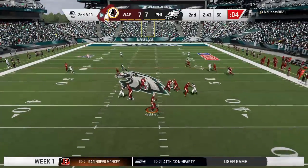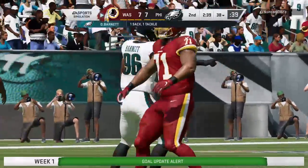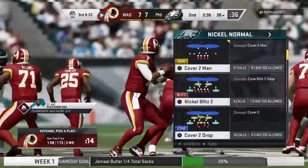From midfield now, Haskins. Eagle pressure, too much this time. Down he goes. Derek Barnett able to maneuver in for the sack.